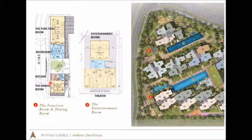So you can imagine if, let's say, the residents book this dining room and invite some guests coming over, they can also do their cooking within this kitchen here, or maybe they can invite some famous chef to come here to cook for them, then served into the dining room.